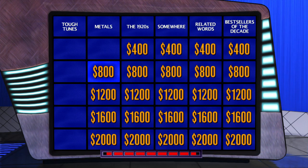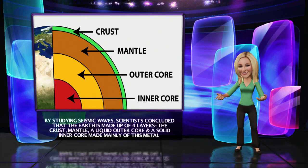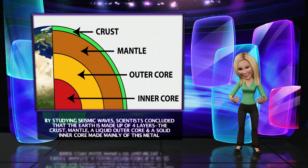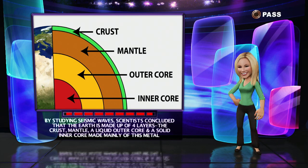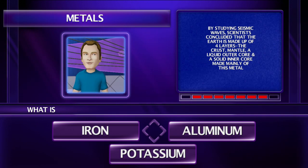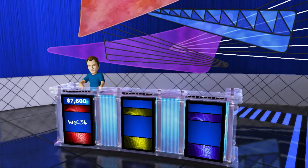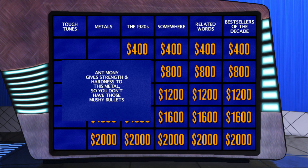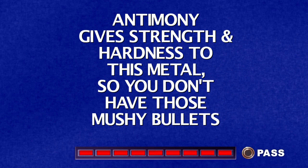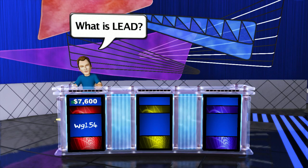You get to pick again, player one. Here's Sarah. By studying seismic waves, scientists concluded that the Earth is made up of 4 layers: the crust, mantle, a liquid outer core, and a solid inner core, made mainly of this metal. It's player one. Yes. Player one, pick again. Antimony gives strength and hardness to this metal, so you don't have those mushy bullets. Okay, player one. Right.